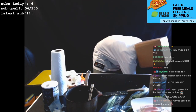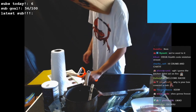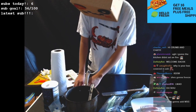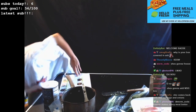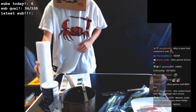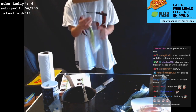Alright. The moment you have all been waiting for. Cooking the pork. I bet some of you are scared. Yeah. Are you scared that I'm going to drop something? Set my room on fire? Surely it'll be okay. Surely. Ooh, don't touch that yet. I need to cut this.